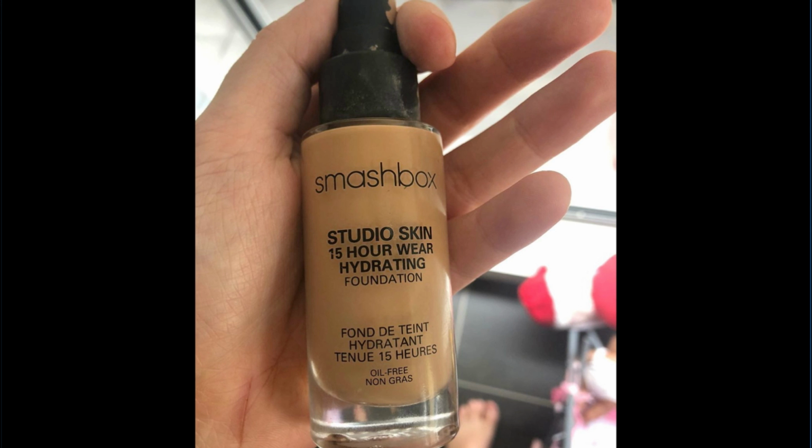Next up, we have Katie. She said she loves the Smashbox Studio Skin 15-Hour Wear Foundation. She said whenever she has an important event where she wants her base to look good all day, that's what she uses. It's hydrating but not too glowy and has a high medium coverage. It also lasts for hours, and she's never found another foundation that looks that good for that long.